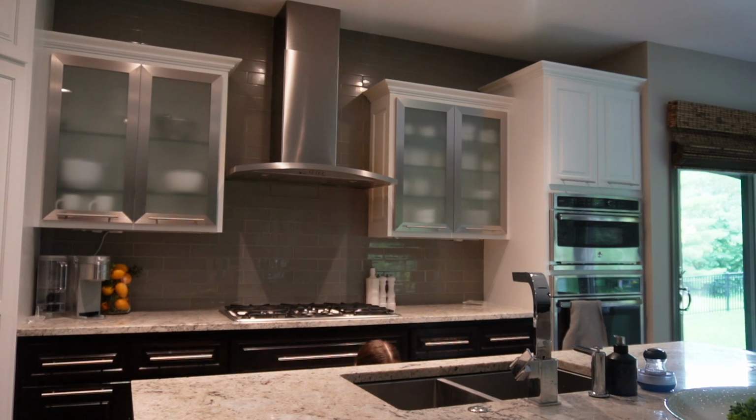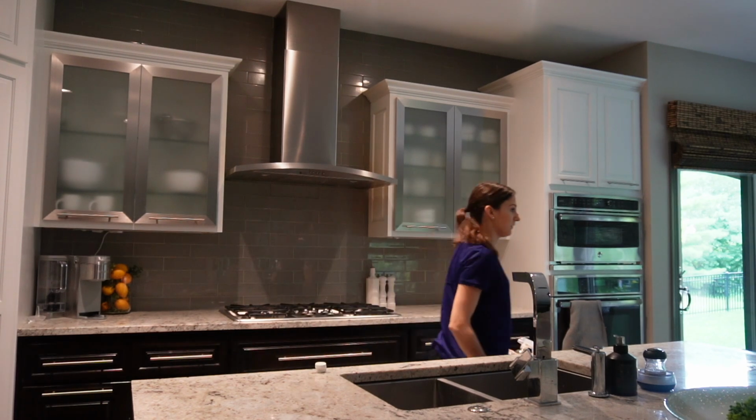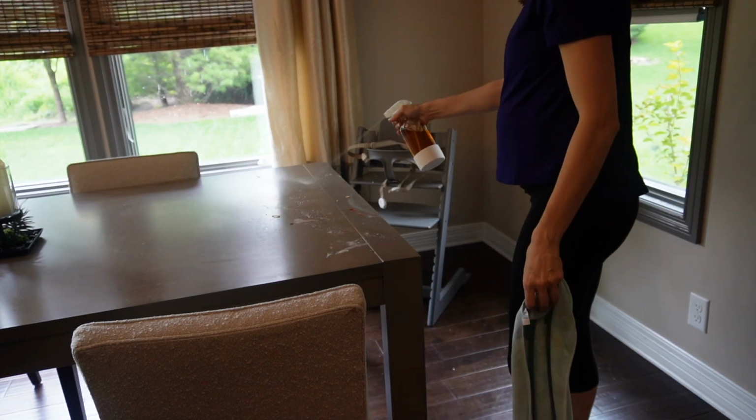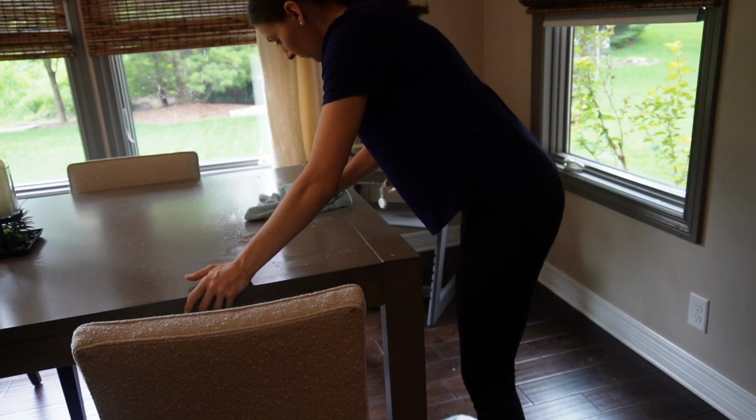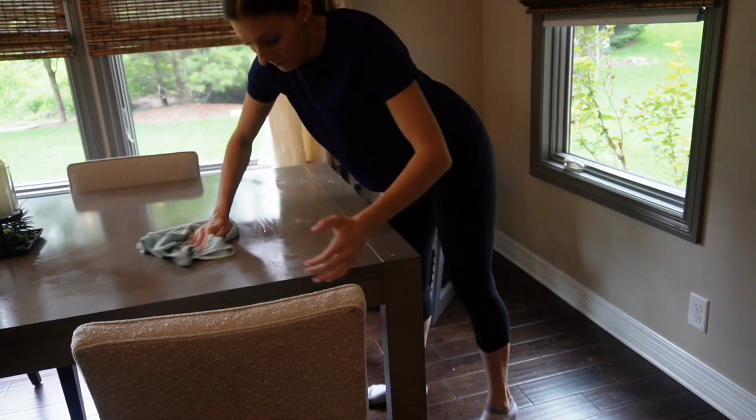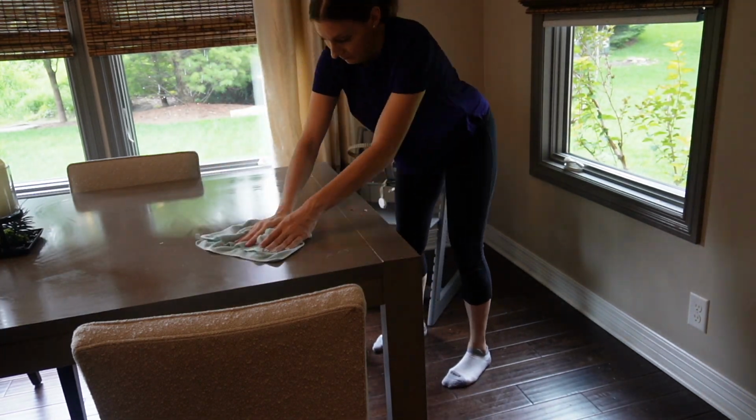Once I got the main area of the kitchen cleaned, then I moved to the kitchen table where Owen had had his breakfast and left a nice big mess for me there. So I just wiped it down really quickly. I didn't worry about it too much because he was going to be up and having lunch not too long from now.